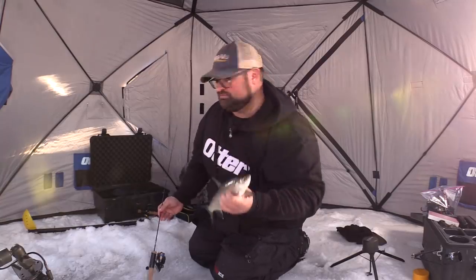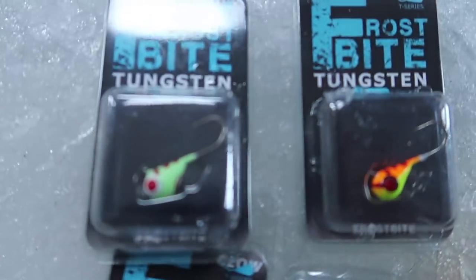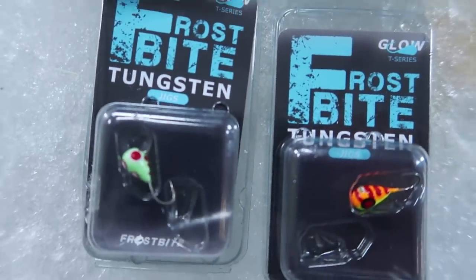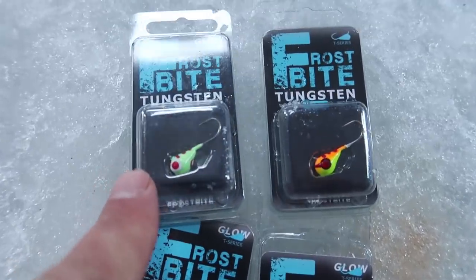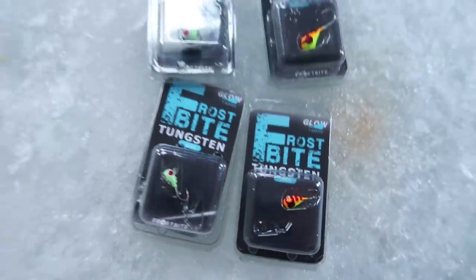Oh yeah. So I know I've talked about it a few times already. These are the jigs that I'm using. Frostbite tungsten. Obviously the tungsten is the key there. These are a 5 millimeter jig and these are a 7 millimeter jig. These are the two colors that I use. This one's called mint and I don't know the color of that one for sure. But that tungsten is definitely the key to everything.